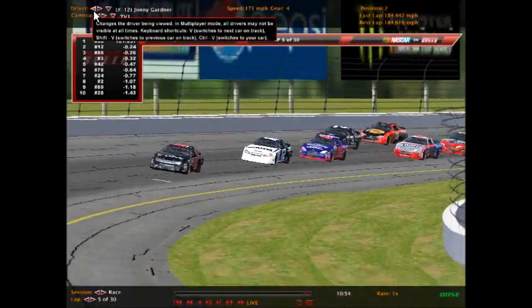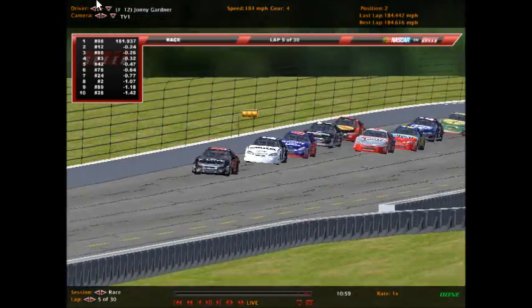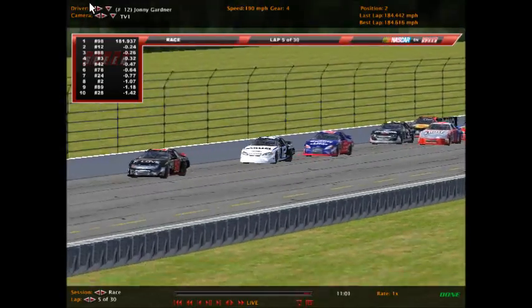I mean, if this was 2 turns per track, this would be a 6-turn course, actually, at Pocono, but it's not a 6-turn course, it is a 3-turn track.